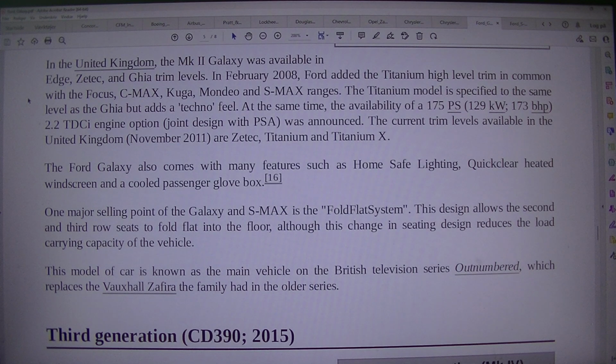In February 2008, Ford added the titanium high-level trim in common with the Focus, C-Max, Kuga, Mondeo and S-Max ranges. The titanium model is specified to the same level as the Gear but adds a techno feel. At the same time, the availability of a 175 PS, 129 kilowatts, 173 bhp, 2.2 TDCi engine option, joint design with PSA, was announced. The current trim levels available in the United Kingdom, November 2011, are ZTEC, titanium and titanium X.